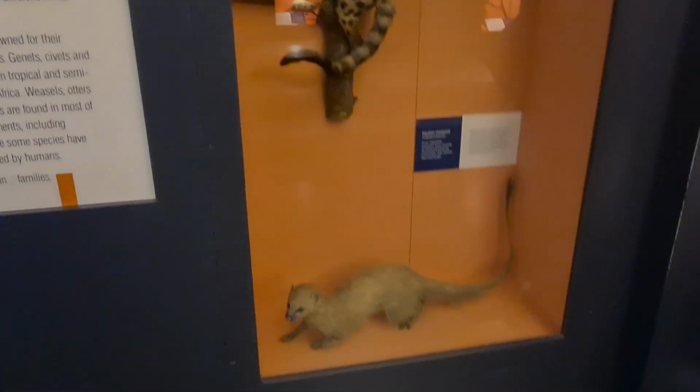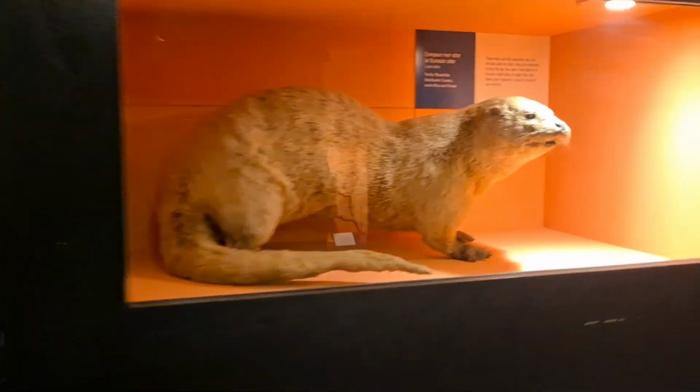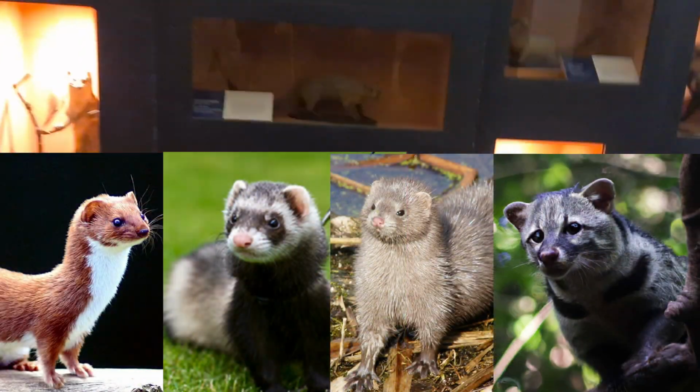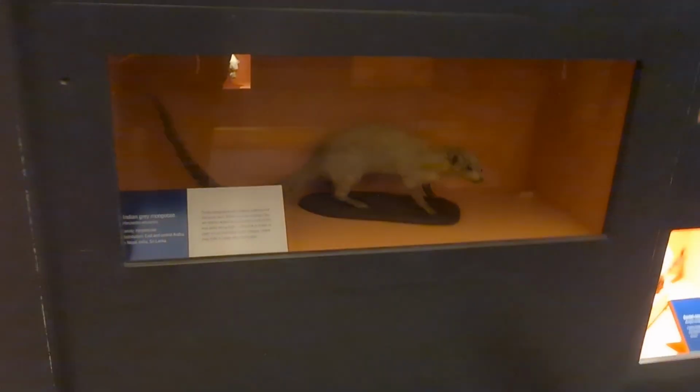The final mammal group that you see here is a collection of small carnivores. Small carnivorous mammals include animals like weasels, ferrets, minks, and civets. These animals typically have sharp teeth and claws adapted for hunting smaller prey like rodents, birds, and insects.